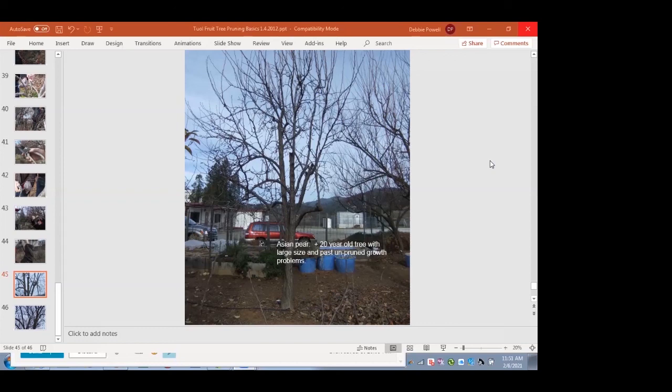Okay. Yeah, you can do it, and apparently it works, but it's awfully labor intensive. That's what I was going to say. It sounds like a lot of work. Yeah, so whether a person wants to do that or not, you know, that's up to the orchard owner.